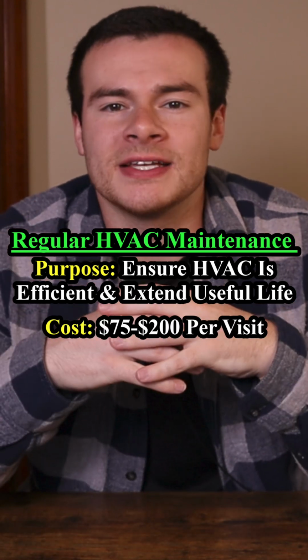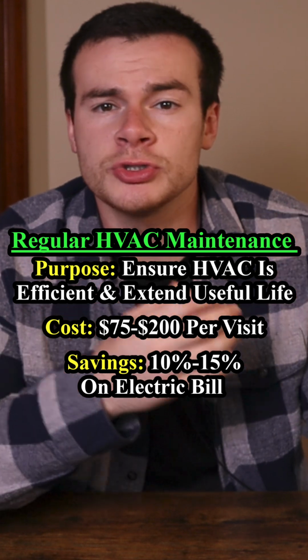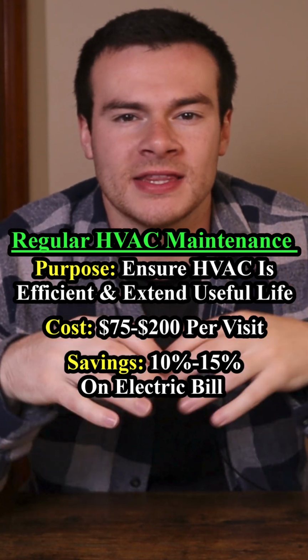The purpose of this is to make sure the HVAC system is running efficiently and extend its useful life. The cost of a maintenance tune-up is around $75 to $200 per visit, and the savings can reduce your electric bill by 10 to 15% and extend the life of the system 3 to 5 years to help you avoid a $5,000 to $10,000 replacement.